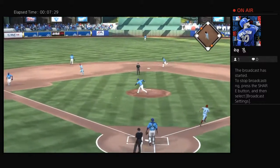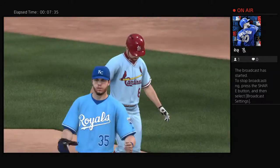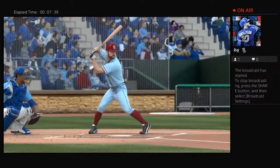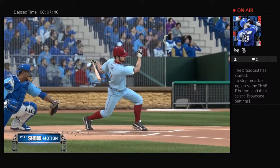Now a check swing, but he makes contact and hits it out in front of the plate. Throw not in time as he's able to leg it out. Well, sometimes it's better to be lucky than good. He didn't even want to swing at this pitch. You see him try to hold up, but it winds up working out for him.